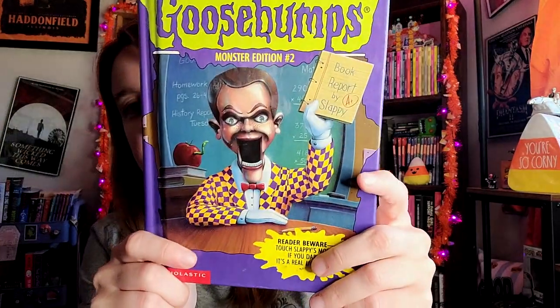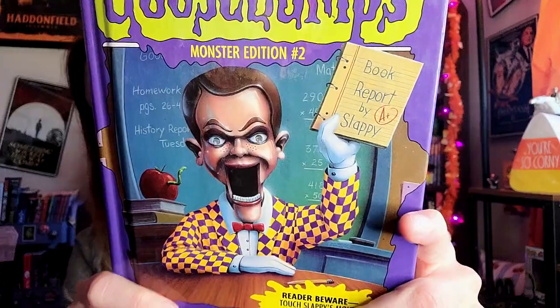Look at that fantastic illustration of Slappy there. Very cool. It's like the cover of the actual single edition book. Standalone edition, I should say. Let me just see what other... Yeah, so here's the other cover illustration. Very cool. I'm trying not to bend it too much. Trying to be very gentle here, but awesome!